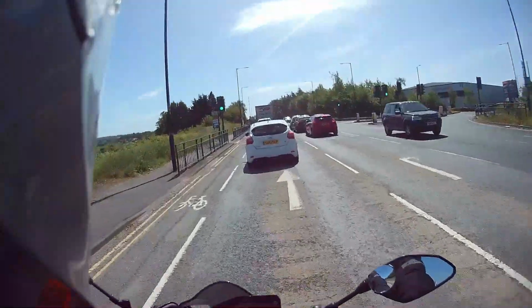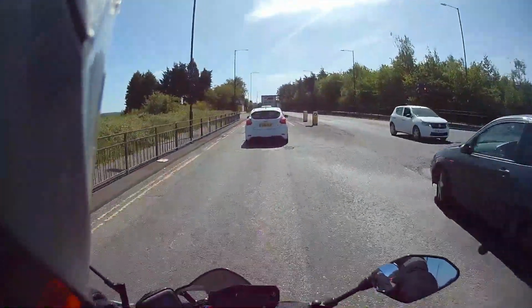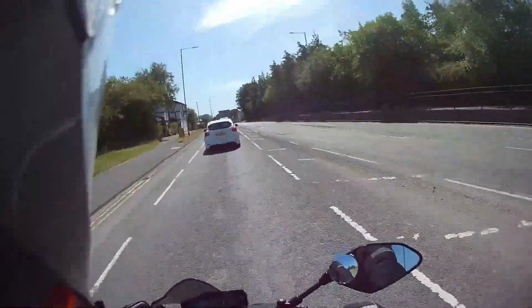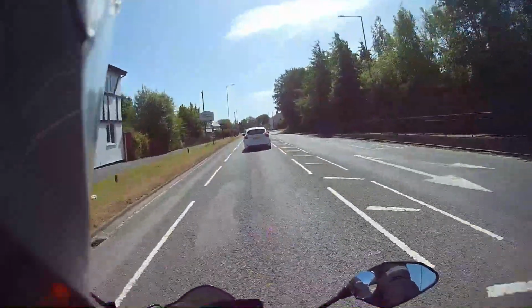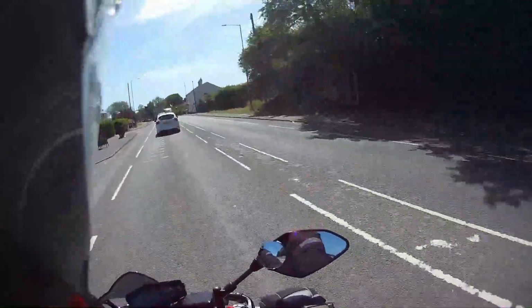I've put this one into B mode. I usually ride around in standard. I've put it into B mode. It's much smoother when I'm going around bends, when I'm travelling slower, when I need a much more minute adjustment of the throttle, let's say.